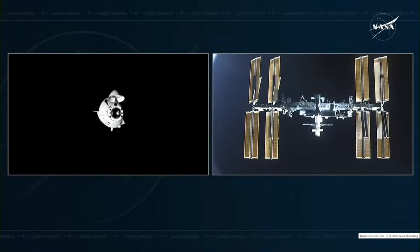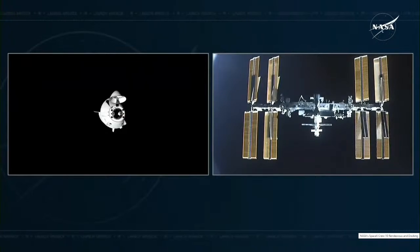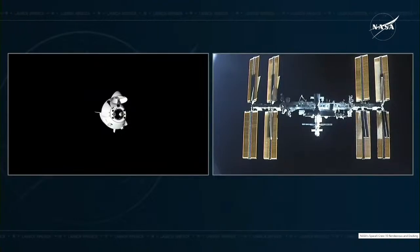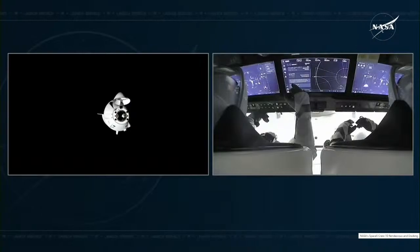Now passing waypoint 1, Dragon Endurance heading towards the International Space Station. We're following along from here inside Mission Control Houston, working jointly with the teams in Hawthorne, California, to take us through the next series of steps, including crossing the keep out sphere and heading towards waypoint 2. Let's send it back over to Anna and Chris in Hawthorne.